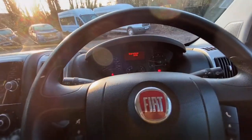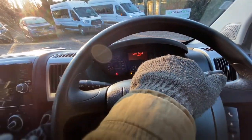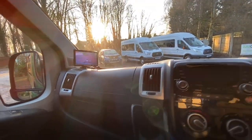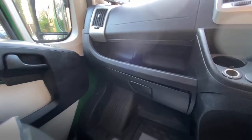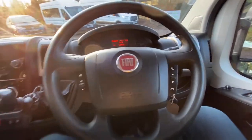So as you can see on the dashboard, there's no warning lights apart from seatbelt and obviously the handbrake and low fuel, but other than that there's no issues. It starts and runs perfectly, drives great as well. I have just taken it up the road and back before I did the video, and it's all good. So dashboard is in good condition, it's nice and clean, as is the steering wheel.